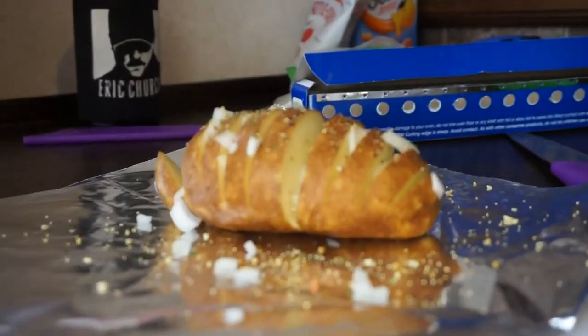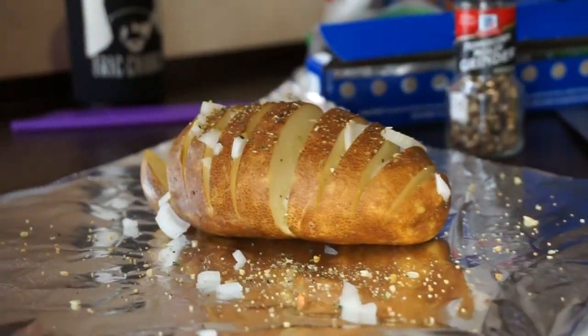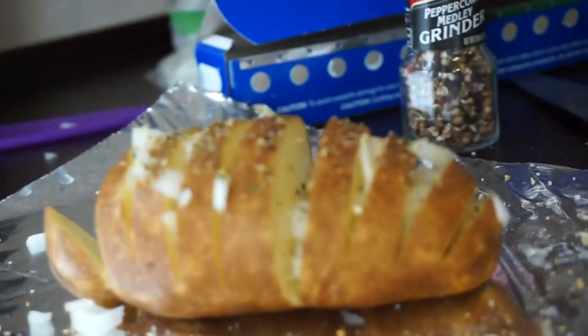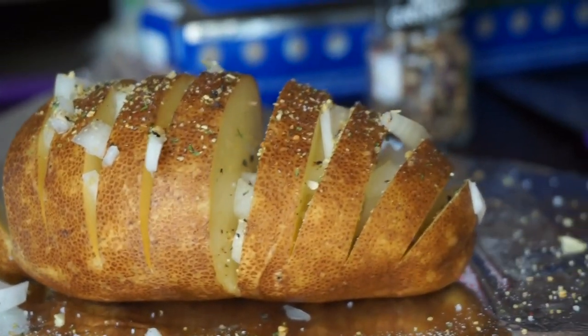Garlic so, herb. Yeah. Watch out. Let me get up in that. Do a little salt. Let me get all up in that tater. Oh yeah, that is a delicious, delicious potato. Let me get some of this. That is going to be real divine.